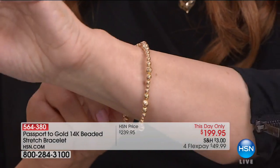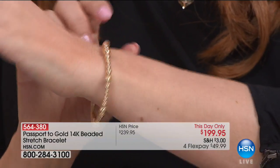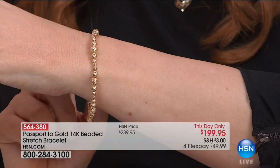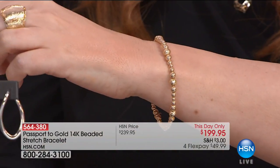Look at the different sizes of the beads. That's what makes this beaded bracelet even more special, because all the beads have different sizes. You can start ordering, but we're going to give you a peek at our next item, which are earrings.